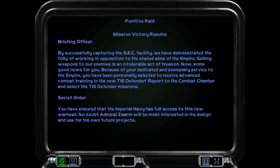You have ensured that the Imperial Navy has full access to this new warhead. No doubt Admiral Zarin will be most interested in its design, used for his own future projects.